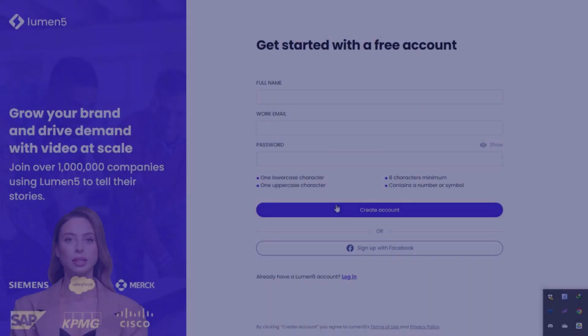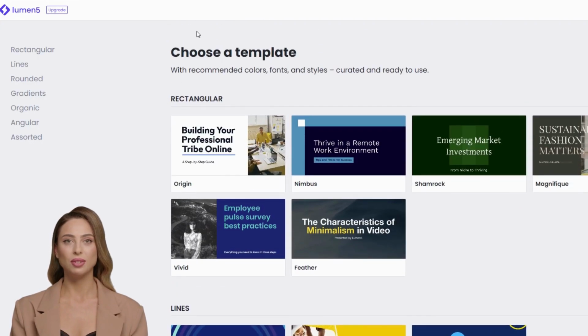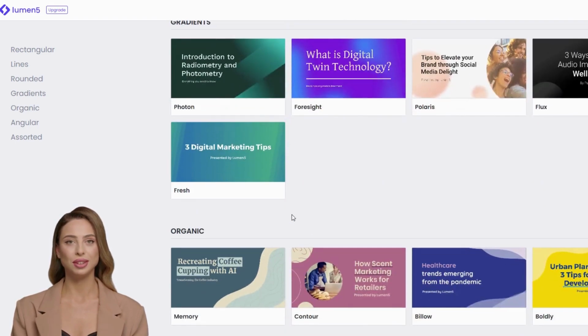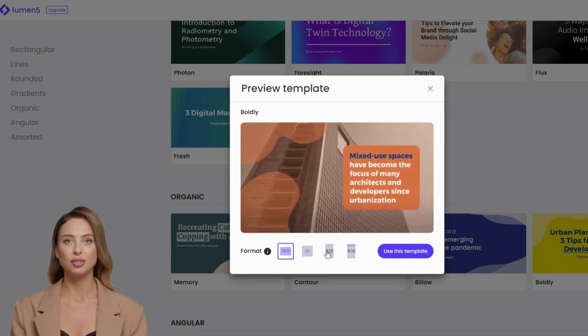Lumen5 is an AI video maker that can help you turn your blog posts, articles, or scripts into engaging videos. You just need to paste your text and Lumen5 will automatically select the best images, videos, music, and fonts to match your content. You can also customize the video as you like with drag and drop editing. Lumen5 is a great tool for creating video content that attracts more views and shares on social media.